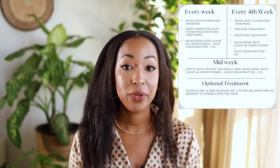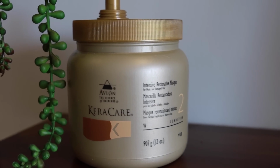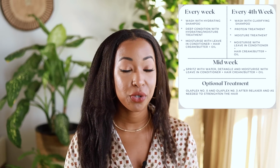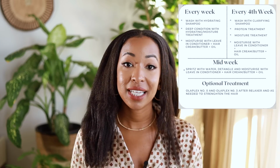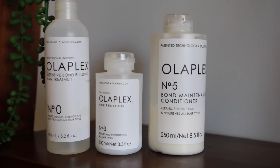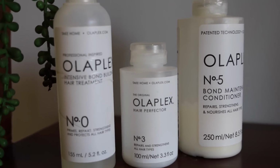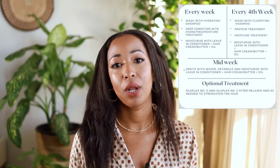And then every 4 weeks I will use Keracare, a protein treatment. So on the last week of the month I will just use Keracare, and Keracare is something that has both protein and moisture, but it's very good for strengthening. And then usually after my relaxer I will use Olaplex. My first wash after relaxer I will use the Olaplex line, and that's just to fortify my hair strands that have been broken down from the chemical, and that helps my hair stay healthy. And also if I feel like my hair is brittle or breaking, I will use Olaplex depending on how my hair feels.